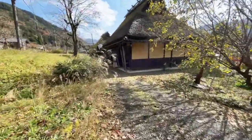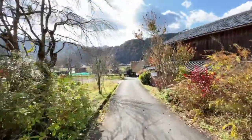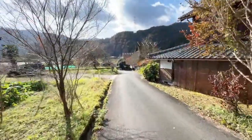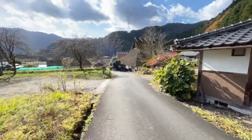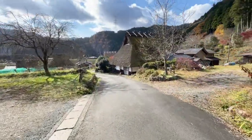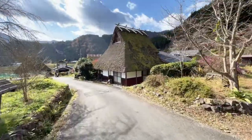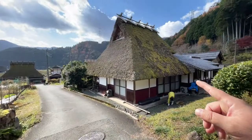Here, let me go. I don't know if these are people's houses, but let me walk in front of here because the view is pretty nice. So these roofs, they're thatched roofs. I'll explain to you. You can see here. Well, it's just a tradition. They're keeping the tradition, right? So they're thatched roofs here.